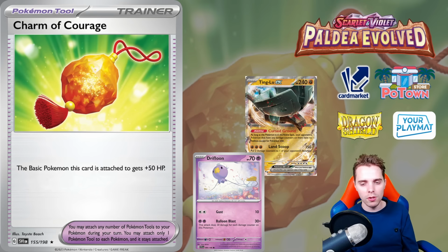You cannot fetch it out with Mew from Celebrations. You cannot fetch it out through the means of a Pokestop. You will have to use Arven or something that could grab this tool card. Maybe a Force Seal Stone could grab it also.